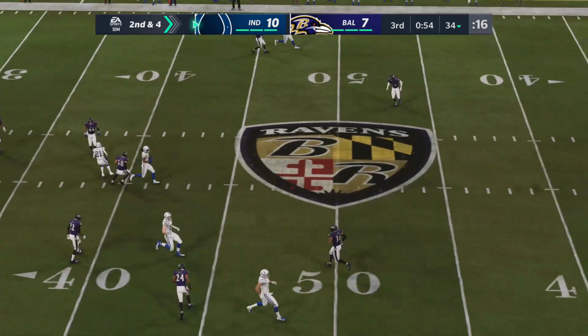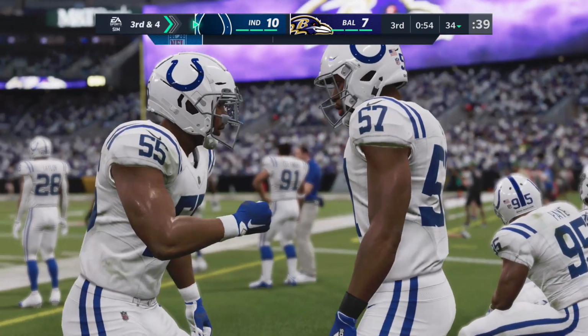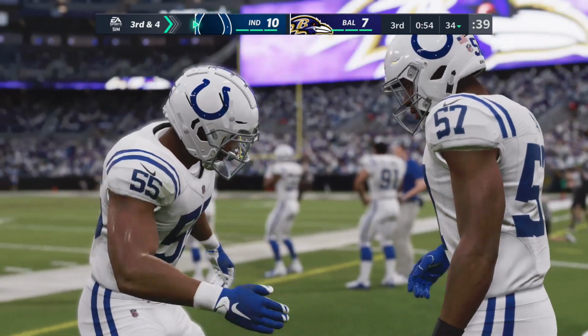To throw, it's Wentz. Throwing over the middle, but it's incomplete. T.Y. Hilton, the intended receiver. But now it'll be 3rd down.